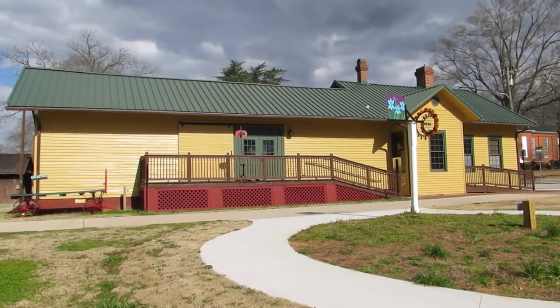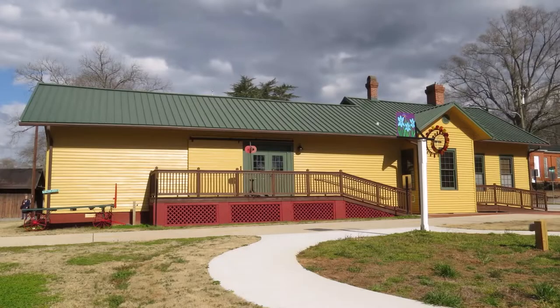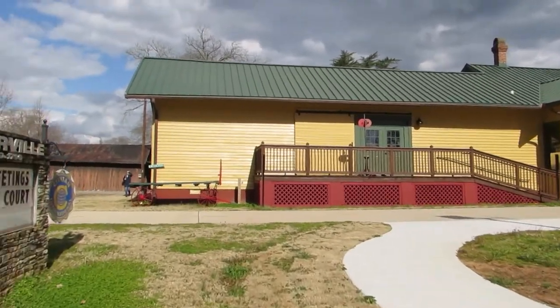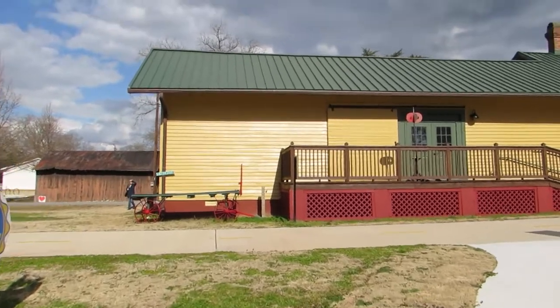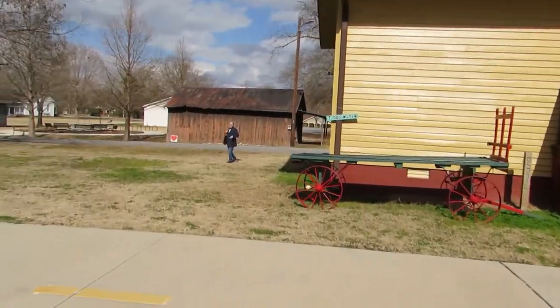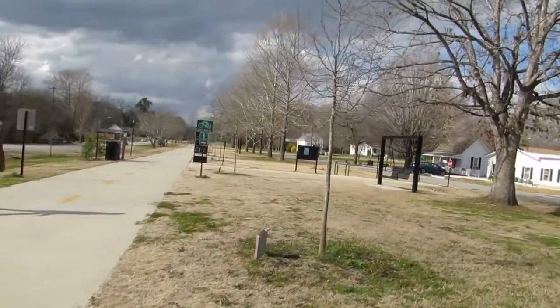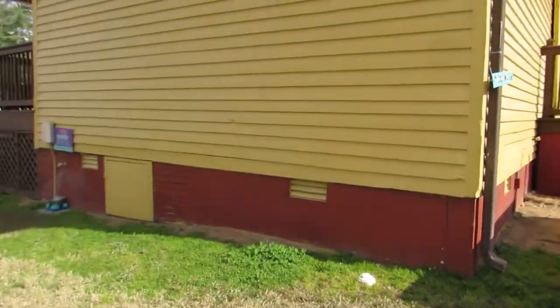And again. Probably one of the better shots of the depot I've been able to get. All right, I'm gonna be getting more pictures around here.